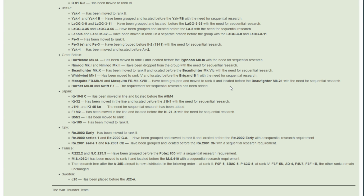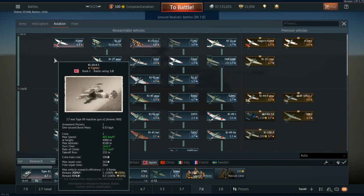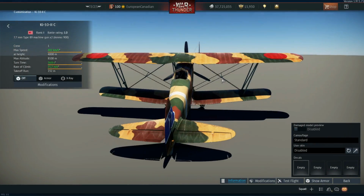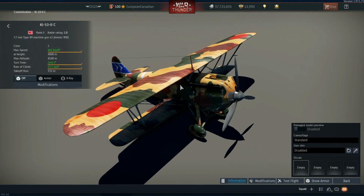The Ki-10-2C has been moved in line and located before the A5M4. Wasn't the Ki-10-2C the one which was removed? The one which is kind of just floating about in the ether? If you want to have a look here. This was removed from the game, right? Like a very long time ago.